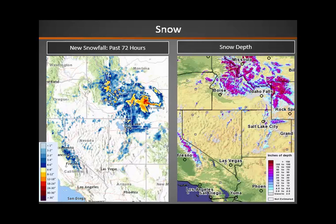Looking at the new snowfall over the last 72 hours, the only new snowfall has been over the central Idaho mountains, back into eastern Idaho and Wyoming, parts of northern Utah, and we had some snowfall a couple days ago over parts of the central Sierra. Other areas only received very light amounts. We still have a fairly decent snowpack up over central Idaho and Wyoming, but the snowpack has been decreasing over the last several weeks over the rest of the Great Basin.